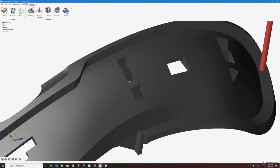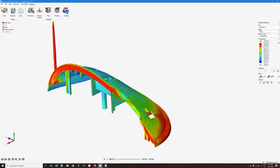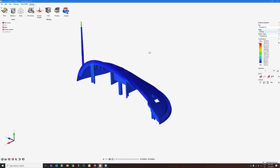So let's go back to the results. And I want to show you a couple of very interesting things in the detail analysis. As I say, we can evaluate the filling, we can evaluate the packing, we can evaluate the cooling process, so how the part is cooling down after the filling.